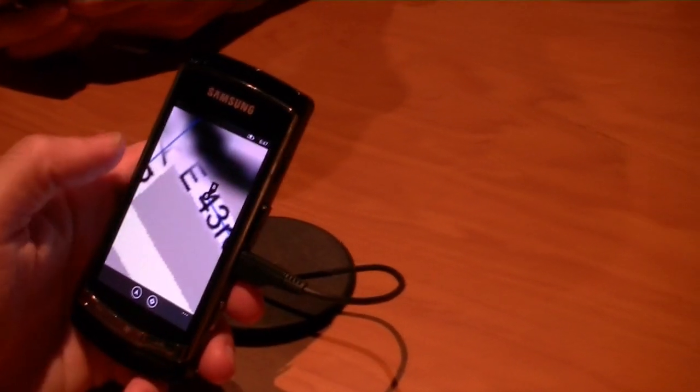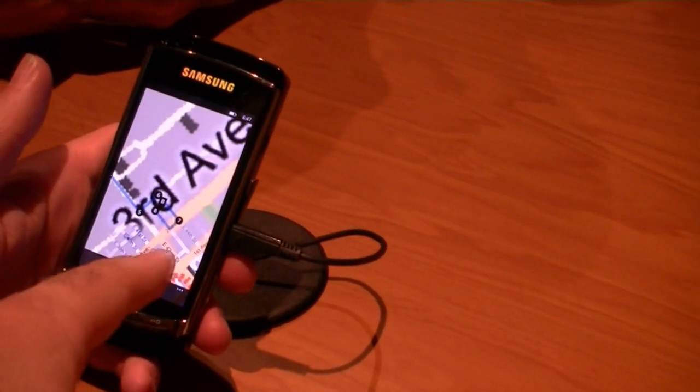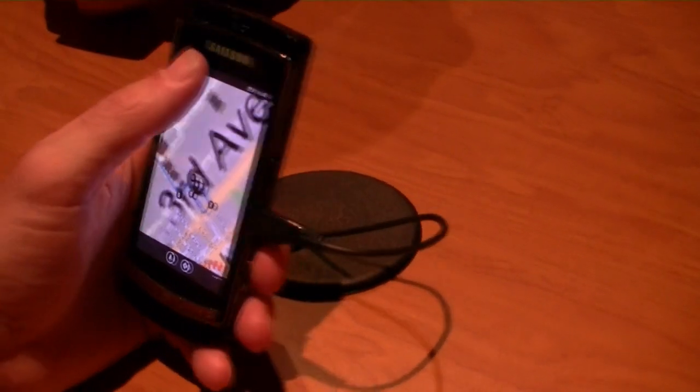But when you were zoomed out, some of it was blurry and some of it was sharp. Is that because you cached that beforehand? Yeah, for some reason I was there before. So it caches actually quite a bit. Pretty soon Third Ave will come in.